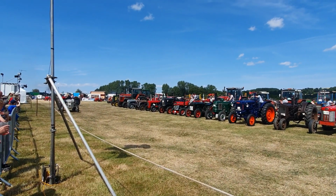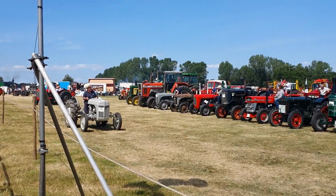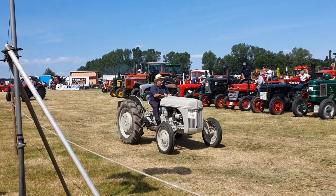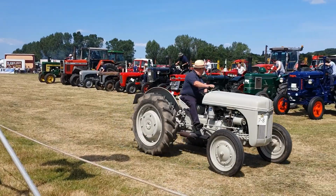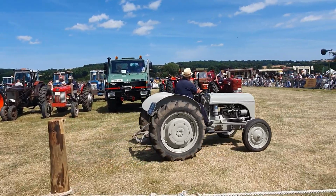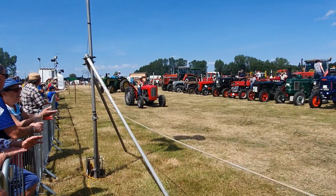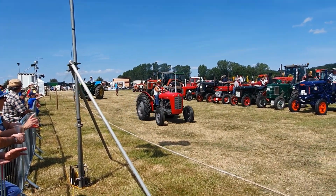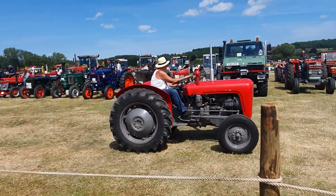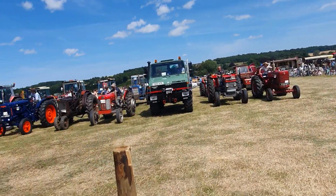The Massey Ferguson built in 61. Reliable. Very good. Carry on. They can't hear with the engine, you see. Always very difficult. Big John Deere going through. 1983 Massey Ferguson. Well done. Carry on.